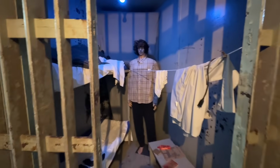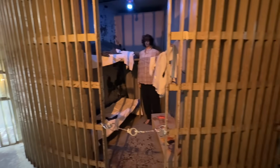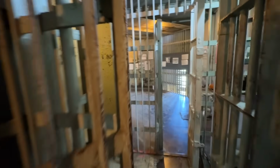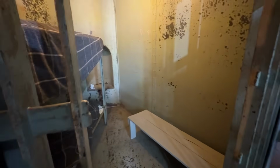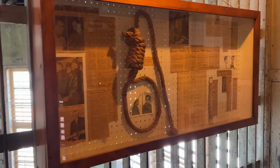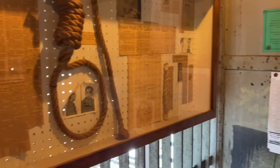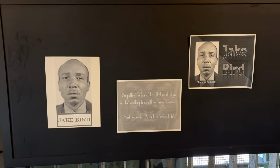So apparently this is a really popular site for ghost tours and paranormal investigations. Seems like it'd be a great place for a haunted house. Maybe they do that, I'm not aware. I was mostly learning about the history of the building. The little alcove in the back, that's the restroom. So you see that in there. And there's some artifacts and more history about some of the more famous inmates that were held here.